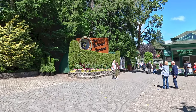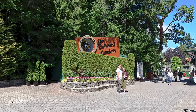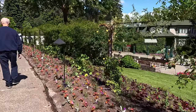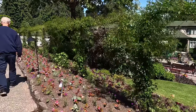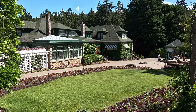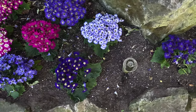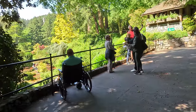A little bit on the pricey side, but the gardens were utterly brilliant. So large, expansive, and so well maintained. The gardens are huge. They cover 55 acres, so I'd bring comfortable walking shoes and sun protection. There's pretty good paths most of the way. There are a few steps, but there are wheelchair accessible paths instead of the stairs, so everyone shouldn't have an issue making their way around the gardens.